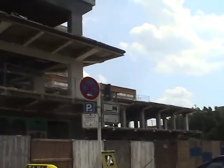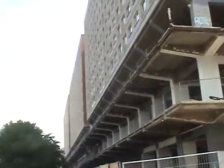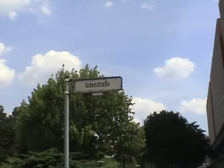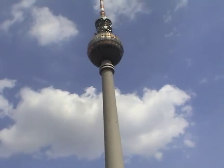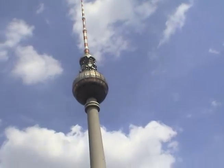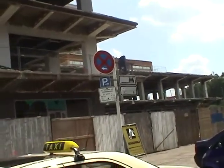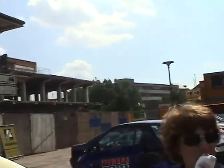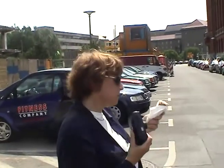The very first synagogue of Berlin was right here, at the beginning of the 18th century, on Judenstraße. First 50 families in Berlin had fought. After about 100 years living in Berlin, they're permitted to have a synagogue. Unfortunately, there are no traces, but you see just the name, Judenstraße, the very first synagogue of Berlin.